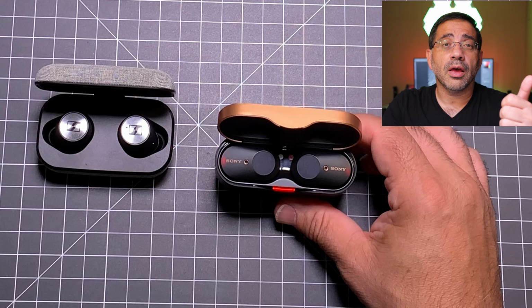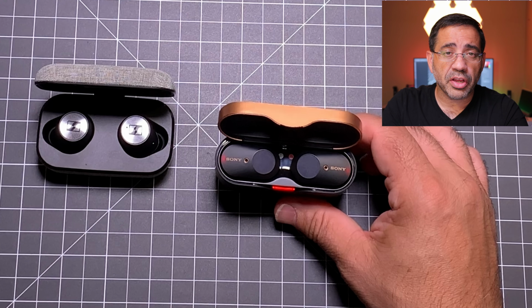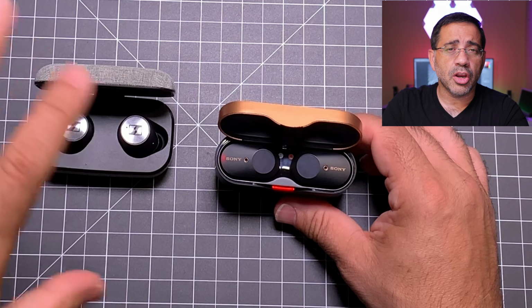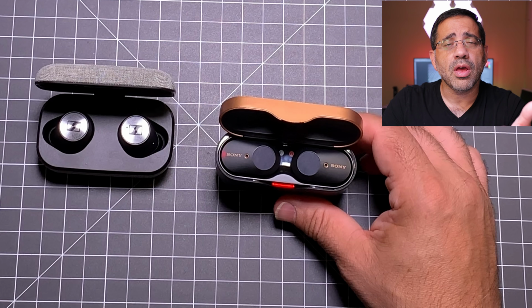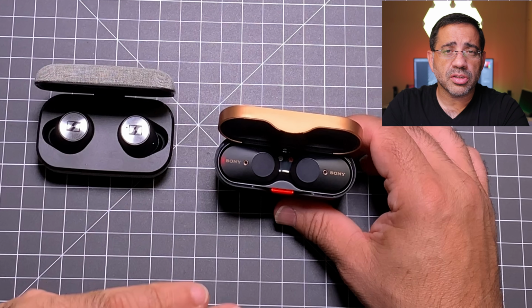Now, both of these earbuds support Bluetooth 5.0, have great range, and I have had no issues with synchronization. So audio sync, video sync, Hulu, Facebook videos, YouTube videos, YouTube TV, Amazon streaming. No issues whatsoever when it comes to synchronization, and I've tested these both on an iPhone as well as a Samsung Galaxy S10 Plus. So no issues in that area.